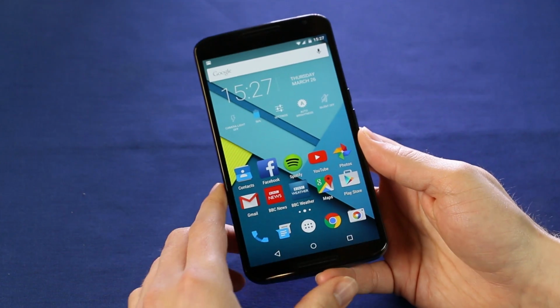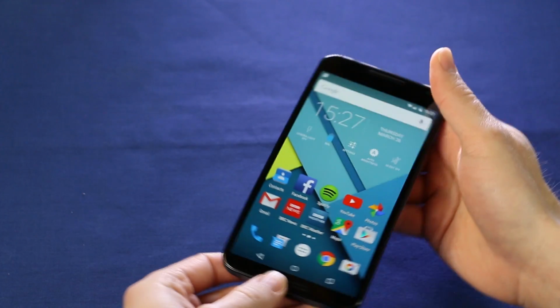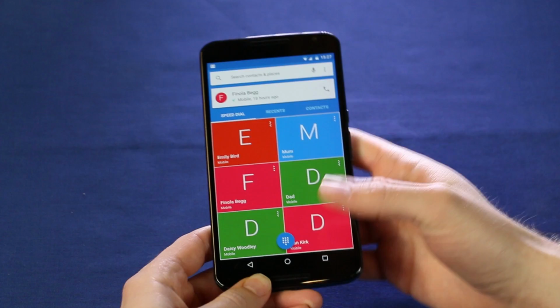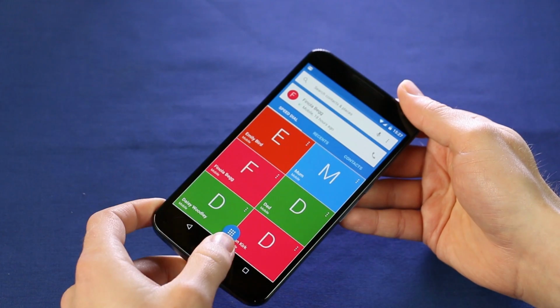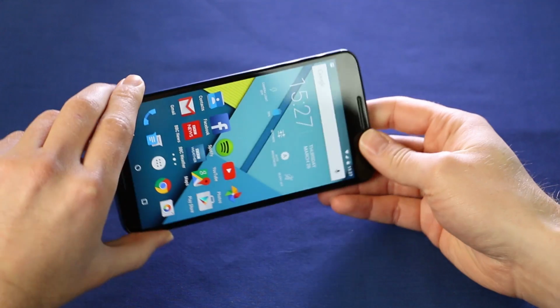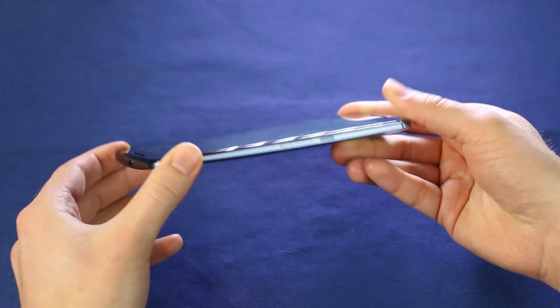So in terms of call quality, I have reviewed a lot of phones, and I'd rate the call quality here as pretty average. It's nothing bad, but it's also nothing to write home about particularly. There's a small amount of static present. It's improved by using the speakerphone or plugging in headphones, but I was able to hold a conversation in a fairly noisy environment well, and the person could hear me and I could hear them. So not too bad. Again, it's pretty decent.